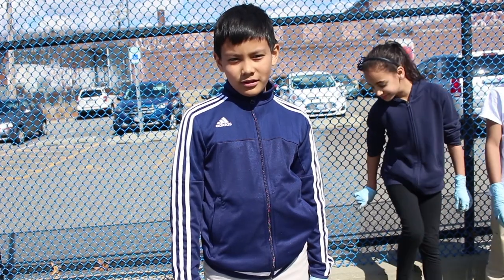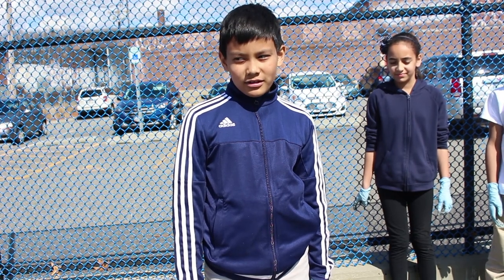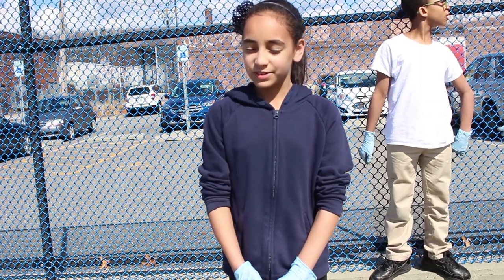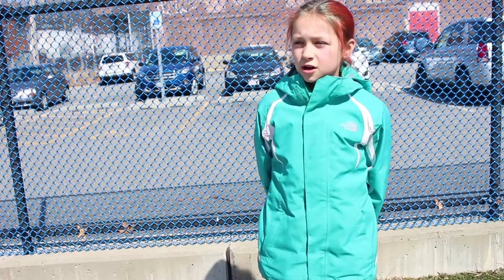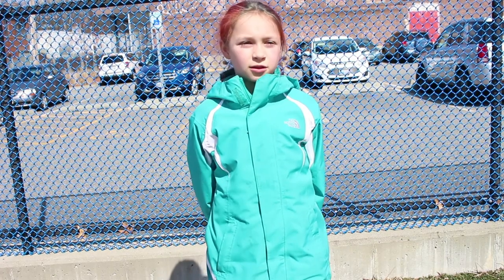Today we are pulling out weeds and we are putting different soil in. I think people should make more bioswales because it makes the world a better place. We're doing a bioswale to help the earth with the pollution.